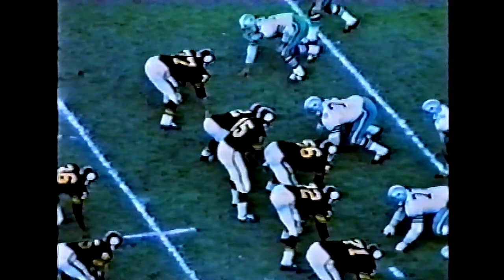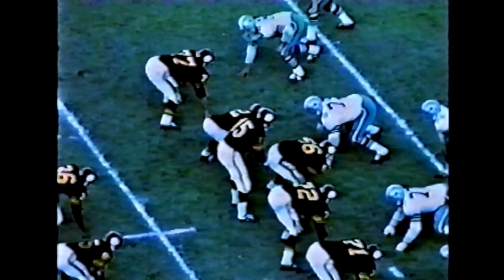Dick Hoke coming to the outside for 7 yards. Stevens and Howley making the tackle. 3rd down on the 22. Pittsburgh's ball in Dallas territory. Gary Ballman. To the 20. But the penalty marker is down, and Dallas was offside. 1st and 10 now on the 17.